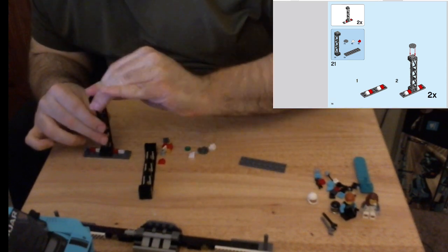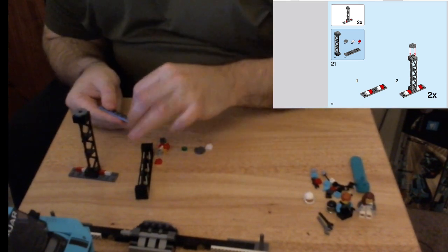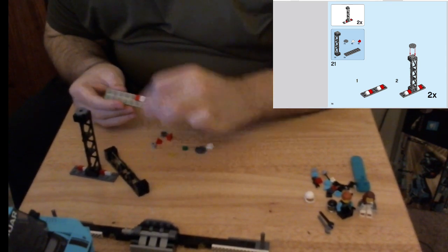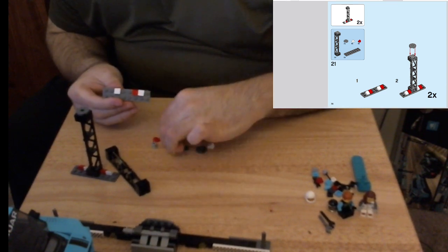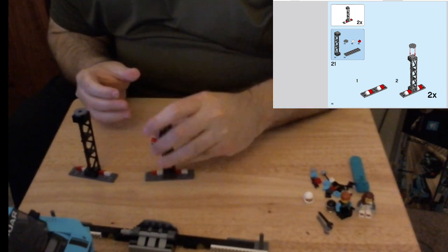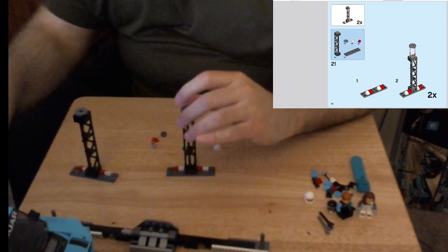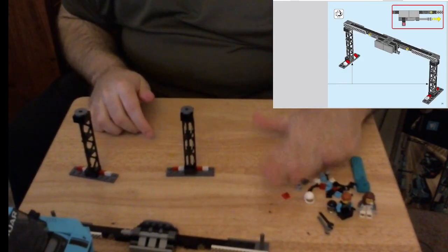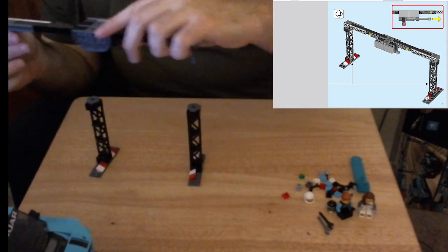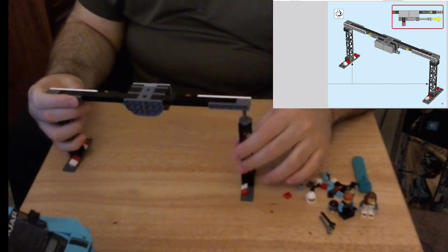And then it gets this little tile at the top. And then we have to make one more of those support beams. And then it looks like these. Alright, so if we're putting them in like this, and then this comes down like this, and we drop these axles into the support beams and secure this whole starting gate in its upright position.